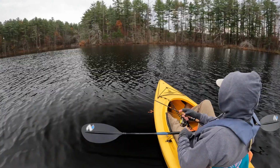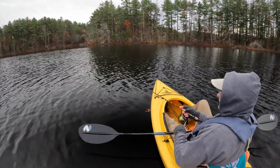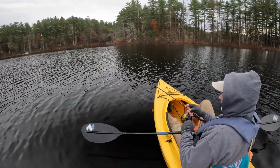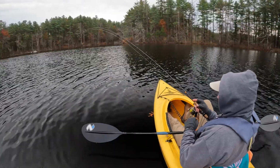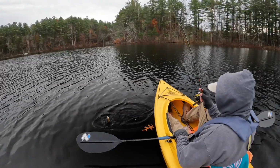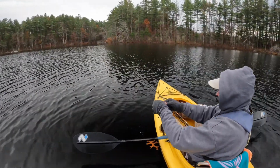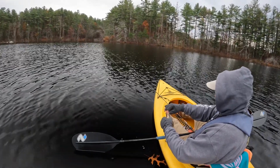And that seems to hold true for most of the fish in the pond. I can only think of a handful of ponds where, maybe it's a good crappie pond and the rest of the fish are kind of average or below average. But for the most part, if you find above average size fish, all of them tend to be fairly large or in good condition, let's say.